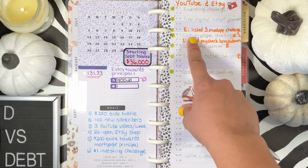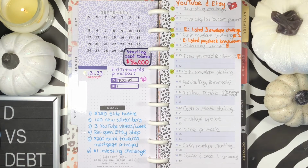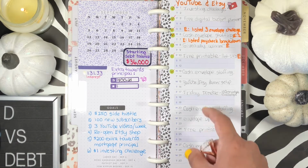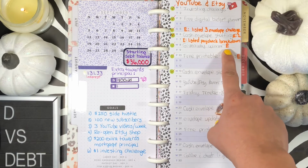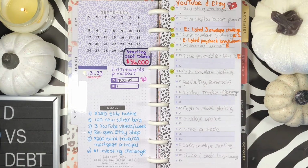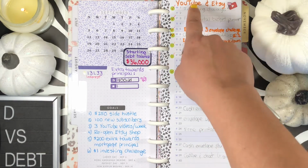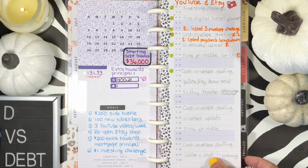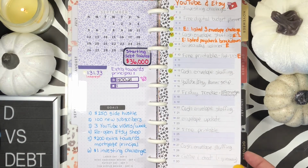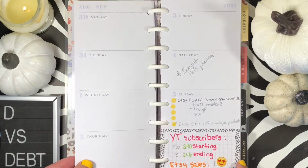I thought it was really clever to write my Etsy listings in orange because that's the color of the Etsy logo. But I didn't have room to put in stuff that I did, and it morphed into just me putting E's for the days that I put in Etsy listings. So I think I like this being a page of just me planning ahead of what I want to do for the month for my video. So I think this page from here on out is just going to be for my YouTube videos.